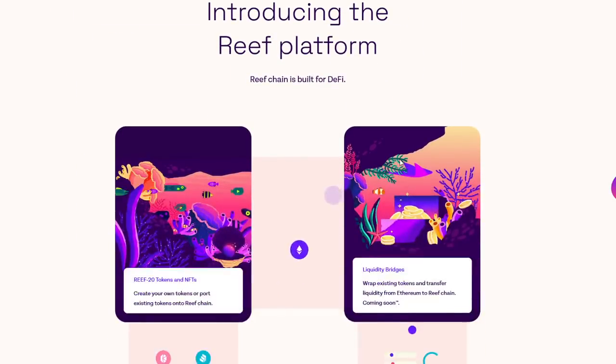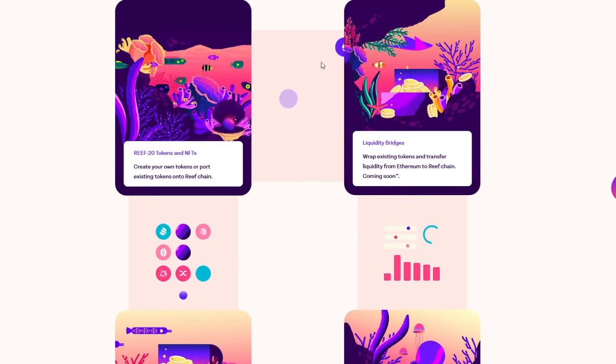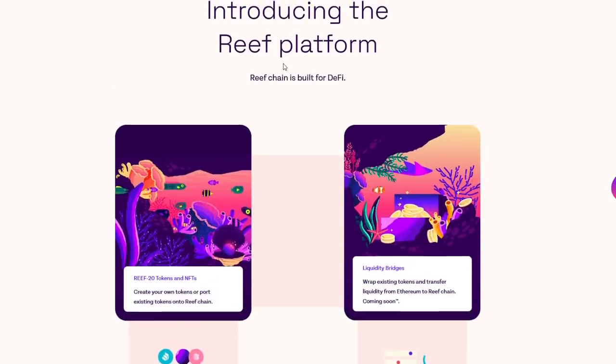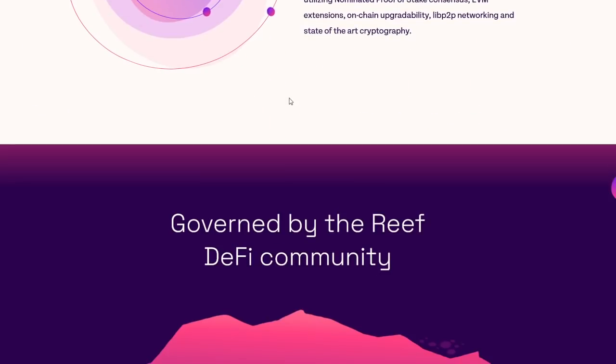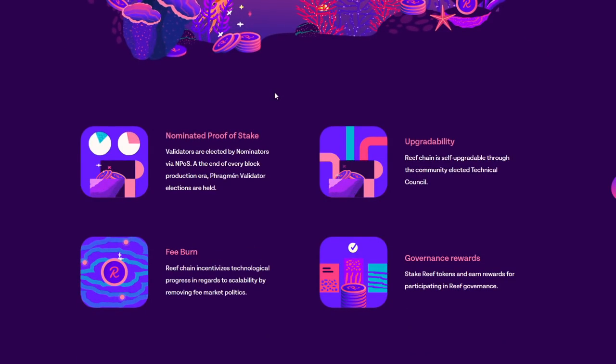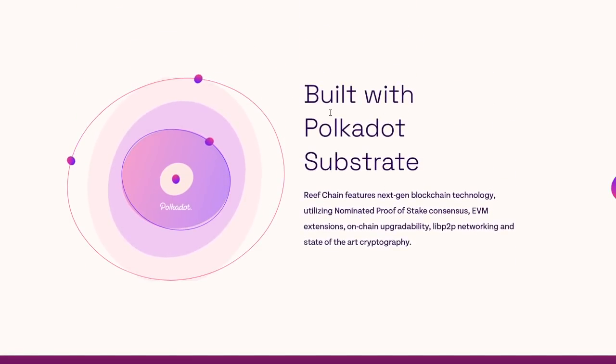They know what they're doing. The introduction they give you to the Reef platform itself is fairly good. It tells you about how it all works out and the Reef chain and how it's built for the DeFi. Like I said, there's a lot of potential behind something like this because there's not too many other coins doing this correctly at the moment. If we go down to the very bottom, you can see built with Polkadot substrate, Reef chain features next-gen blockchain technology utilizing nominated proof-of-stake consensus, EVM extensions, on-chain upgradability, libp2p networking, and state-of-the-art cryptography.